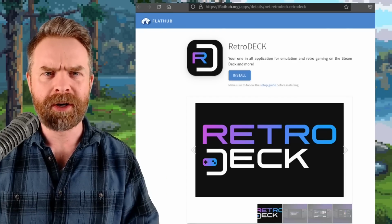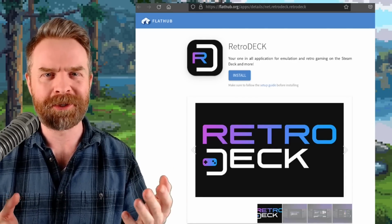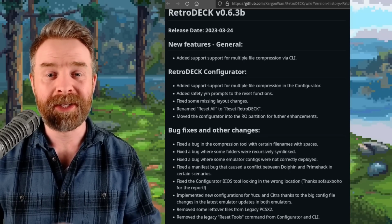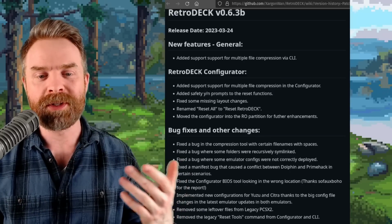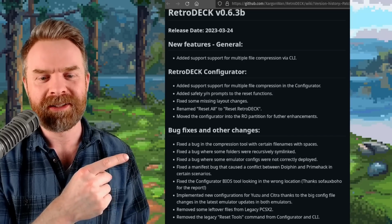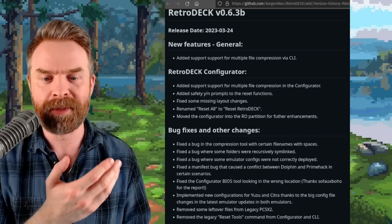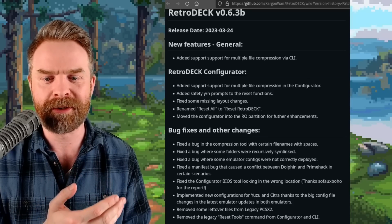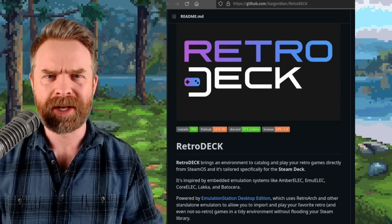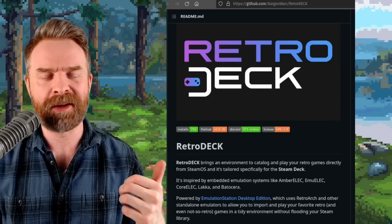And speaking about updates, next up we're talking about the Steam Deck and RetroDeck, and RetroDeck just got a brand new update. So RetroDeck version 0.6.3b has just released. We've got a whole bunch of bug fixes in here and some tweaks to Yuzu and Citra. They say they've implemented new configurations for Yuzu and Citra thanks to the big config changes and the latest emulator updates in both emulators. If you've got a Steam Deck and you haven't checked out RetroDeck, I recommend checking it out. It's free and it's open source and it's based on Emulation Station.